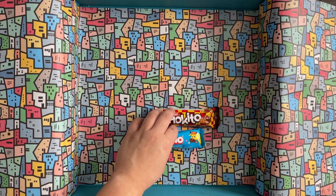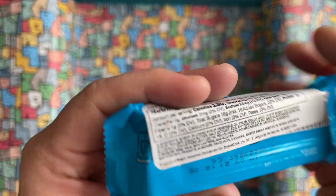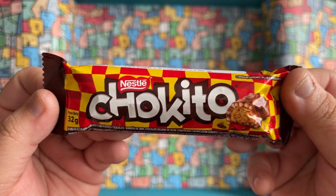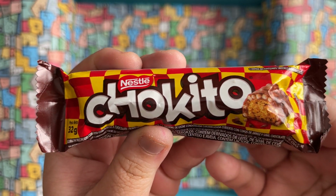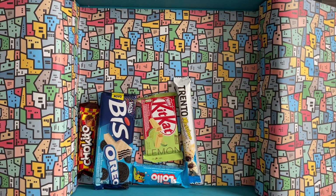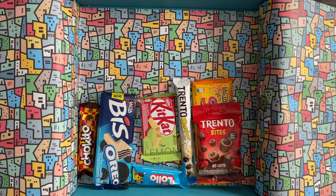Then we've got two more items. It's the Nestle Lolo. And then a Nestle Choquito. Lots of awesome looking Nestle products. So that was everything that I received in my February box. As always, I'm looking forward to trying out all the snacks that SnackCrate picked out for us. And to just kind of get a taste since traveling isn't really happening these days due to the pandemic.